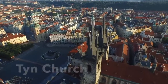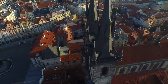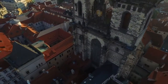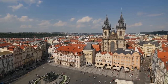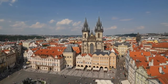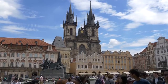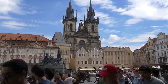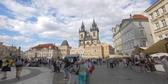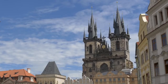Number 7. Teen Church. The Church of Our Lady Before Teen graces the Old Town Square. Among the most well-known attractions in Prague, the church's Gothic towers soar 260 feet into the sky and can be seen from all parts of the city. Like many other Prague churches, the site's original building was an 11th century Romanesque church built for foreign merchants who came to Teen Courtyard for trade. The present church was constructed in the 14th century, although the roof, towers, and gables came years later.